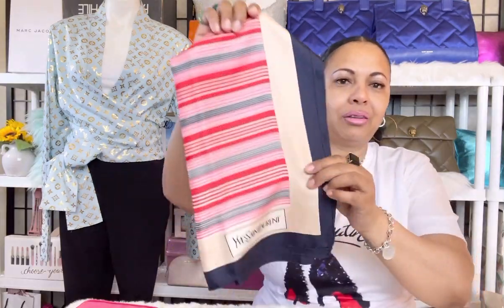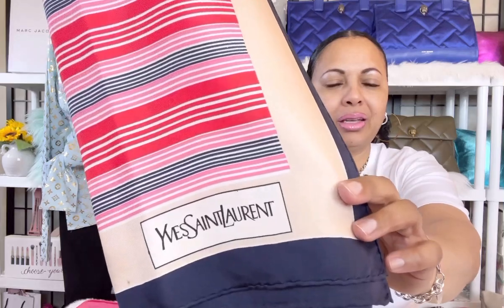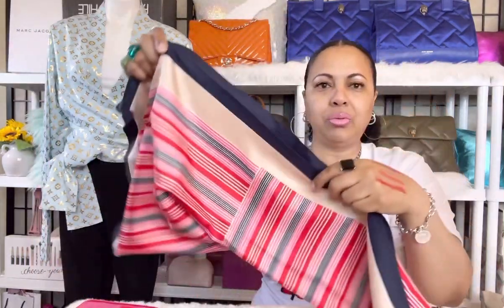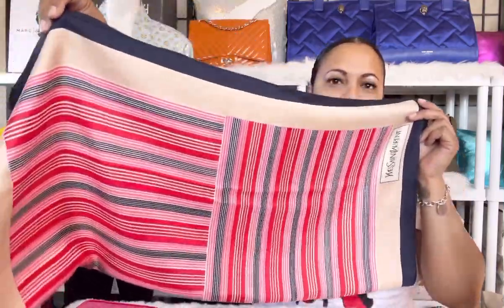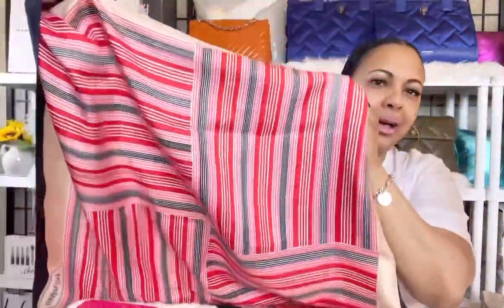And the last and final thing that I wanted to show you, lovely ladies, is my lovely Yves Saint Laurent scarf. This is a vintage YSL Yves Saint Laurent scarf. It's so beautiful, and I absolutely love and enjoy wearing this. This is what it looks like right here. Such a beautiful, lovely scarf, you guys, to just wrap around and wear around your neck or around a handbag. So, so pretty. And you can just tie it and wear it however you want to wear it.